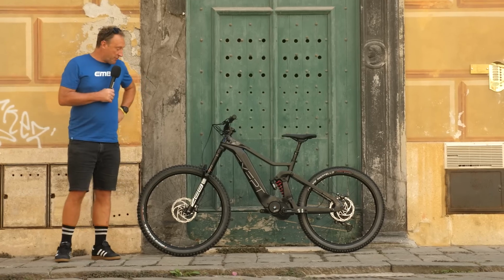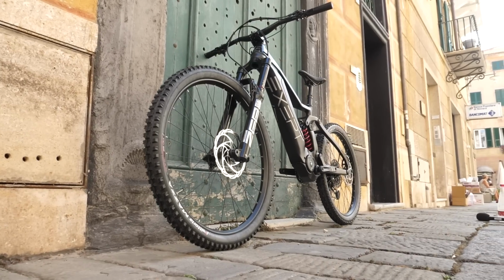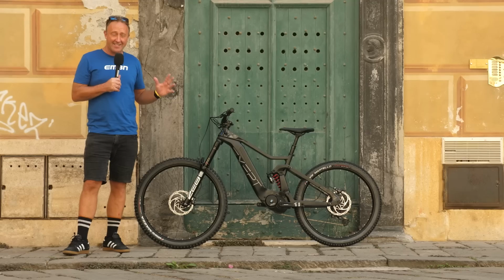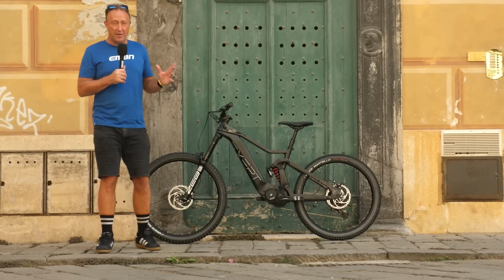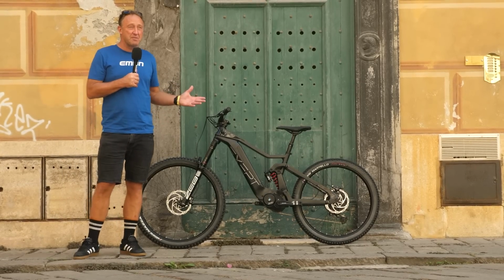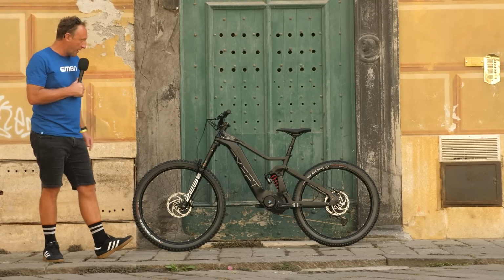So what have we got then? Well, we've got a full carbon frame. It comes in 3 sizes, 29-inch wheel at front, 27.5 on the rear. But the really cool thing about this bike is that it's designed, tested and assembled here in Finale. It is actually the first bike to be produced in this town, and I think it's a really cool thing to have a bike from what is possibly the spiritual home of Enduro, and it's very much an Enduro bike.